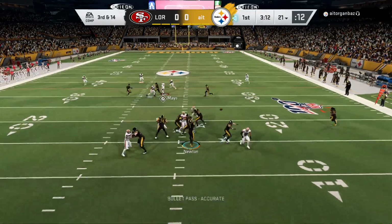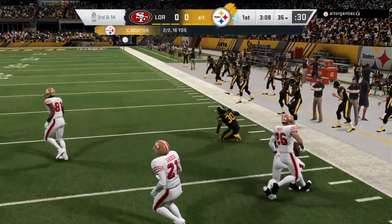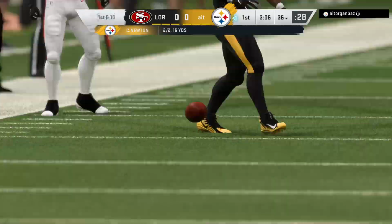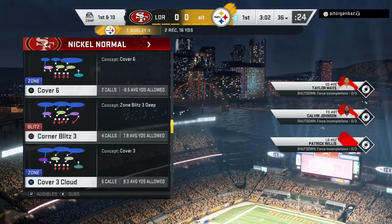Third and long, it's Newton. He gets it to Gurley, complete. And they're able to get this one across the 35. Pittsburgh getting 16 yards there and also a first down.